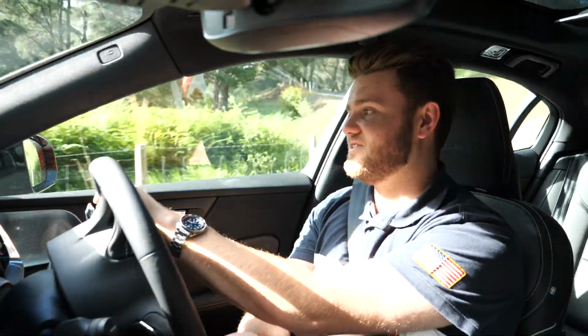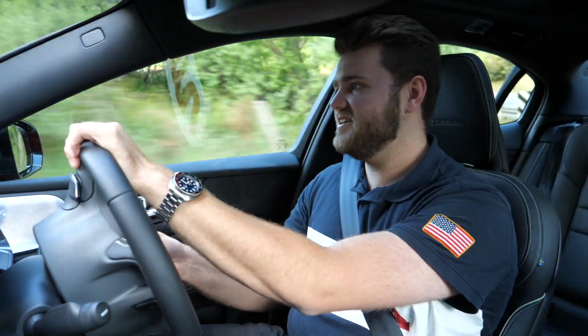I love it. I'm having a lot of fun on this road through these corners in it. But what do you guys think? It's all well and good me driving it around like this, but would you actually put your money down on one of these, or would you rather have the established 3 Series or the dynamic Jaguar XE?